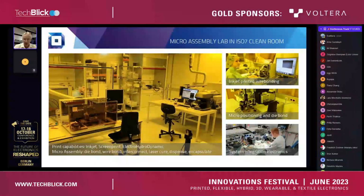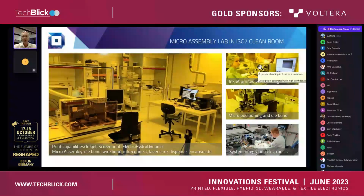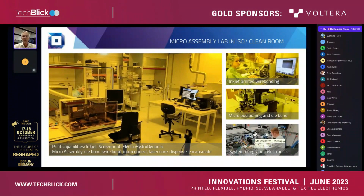Next to the printing, we also have lots of capabilities in the lab for the microassembly, for example, doing die bonding. This picture here shows a fine placer which we have in the clean room where we can do die bonding, and we also have done part of the work for the project I talk about today. Also important, of course, is doing the wire bonding. In our company, we have experience in inkjet printed wire bonding. I will speak a few words about that later in the presentation. And of course, we also have the conventional wire bonding with, for example, aluminum wires. Outside of the clean room, but not less important, is the lab where we can do system integration and testing of what has been made.